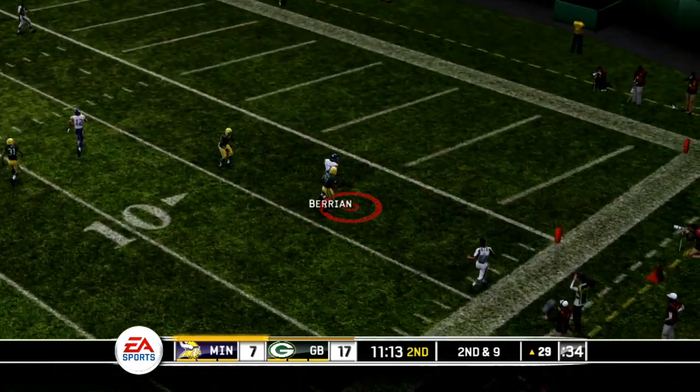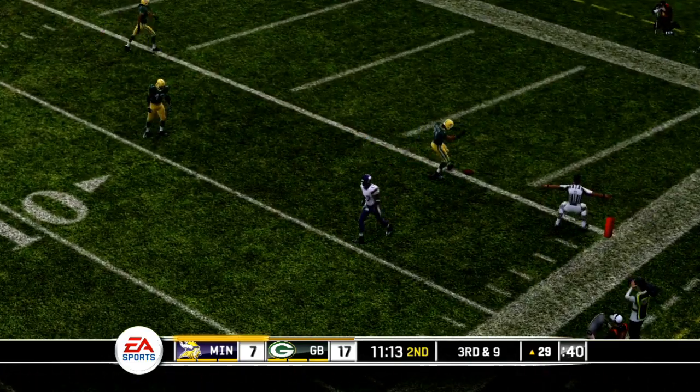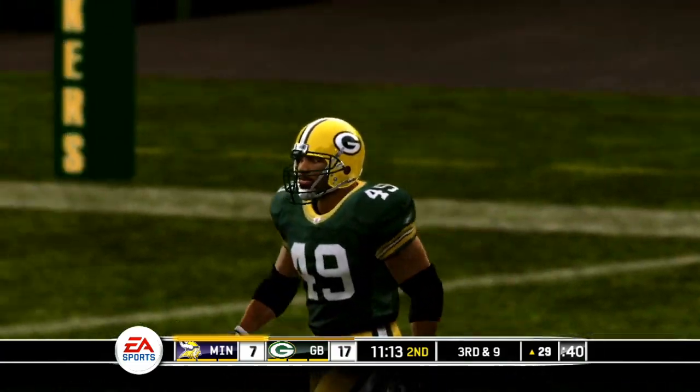Hit as he throws. And now the offense will be faced with a 3rd down situation.